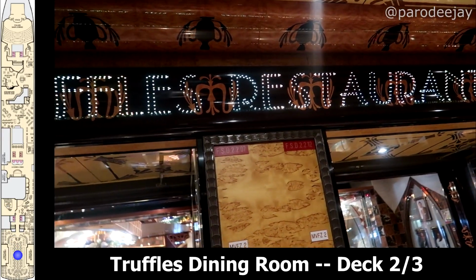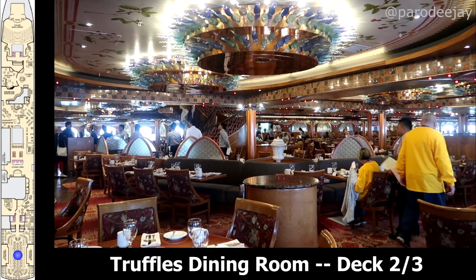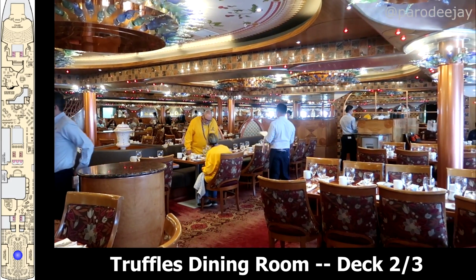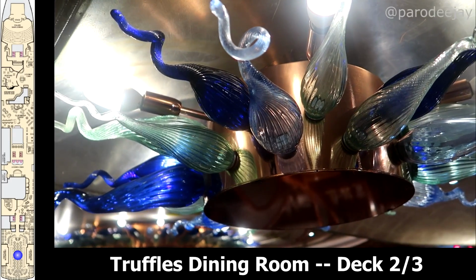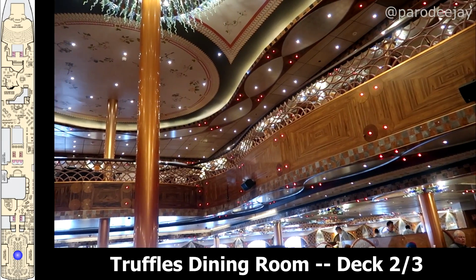on the ship. Here at the back of the ship on Deck 2 and 3, you will find the Truffles Dining Room. This is your one and only main dining room. The lower level is usually for assigned time, and the balcony is for your time. They had a lot of china patterns and things around the ship, which was really cool to see, actually, and some glass that kind of reminded us of the Chihuly in Seattle.